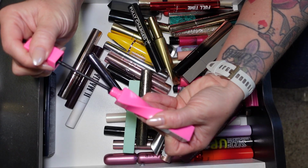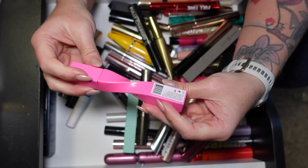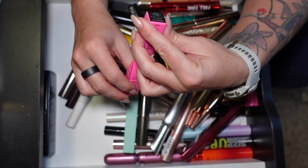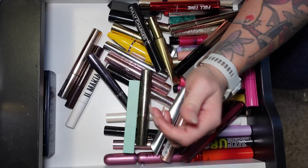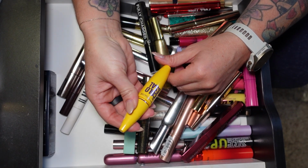I don't remember if I loved it or whatnot. I don't know if it was supposed to be volumizing or just in the shade Midnight. It doesn't say anything about the mascara. All right, gone.